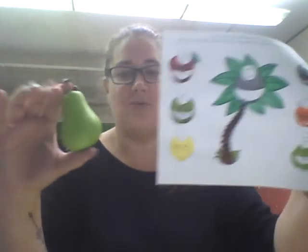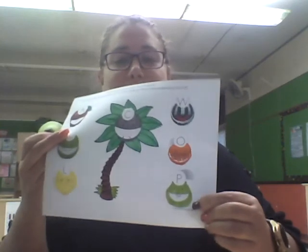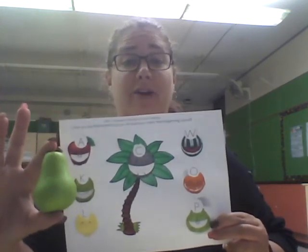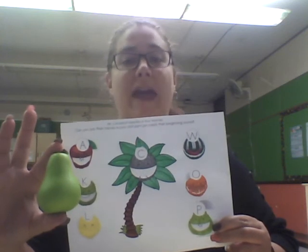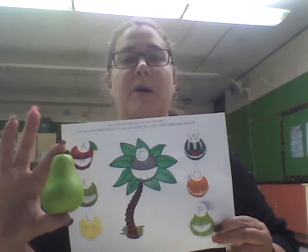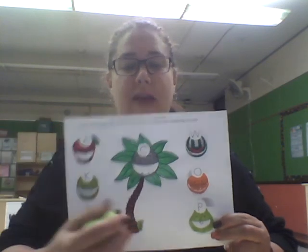Here's another one that's on our sheet. It's green. It's thinner at the top, wider at the bottom. It's right, where is it on our sheet? Oh, right here. It's a pear. Can you say pear? Pear starts with the letter P. Pear.